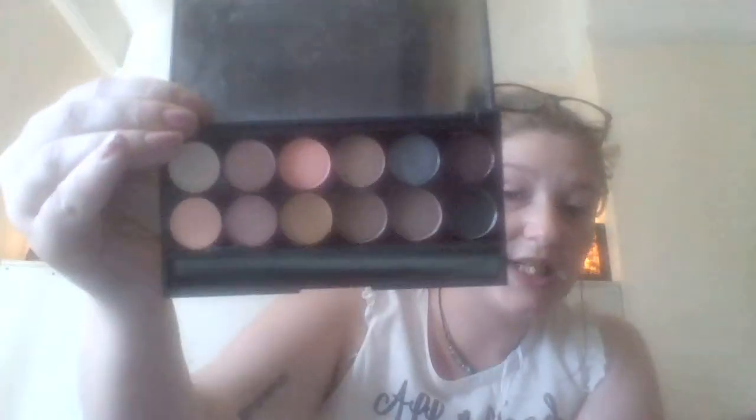Now, I finally gave in to the internet hype and I went out and I bought a Sleek palette. This is not one of the blush palettes, this is one of the eyeshadow palettes, and this is in the shade Oh So Special number 658, and this is what it looks like. It's got some really lovely neutral mattes and neutral shimmers, and then it's also got some more colourful mattes and some more colourful shimmers, and it is a very lovely palette.